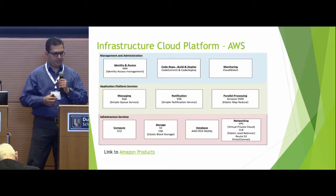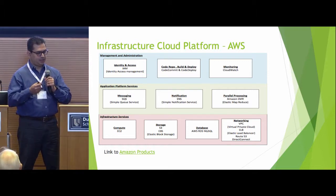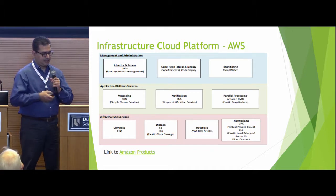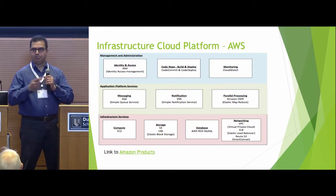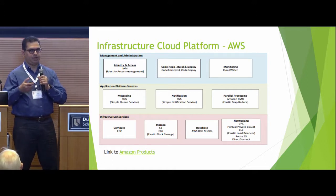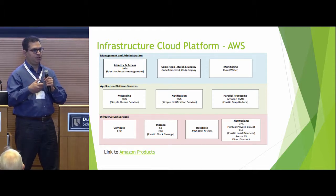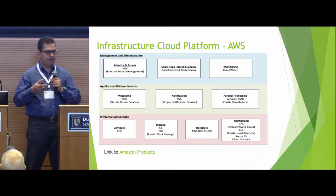This is just a picture of the technology tools that are part of the AWS ecosystem. There's a link in the presentation for anyone wanting to dig deeper, but basically this gives you an idea of what you have if you want to deploy your application to the cloud, like AWS.